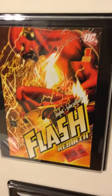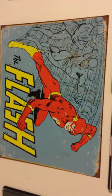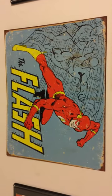Got the cover to Flash Rebirth. Like I said, Flash is my favorite TV show, and he's one of my favorite comic book characters. And this is an amazing cover. Got this little metal thing my parents got me for Christmas. That's awesome. Shows the Flash running. I actually like the old rustic look.